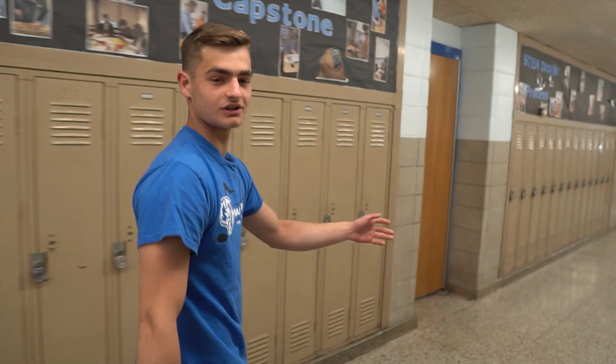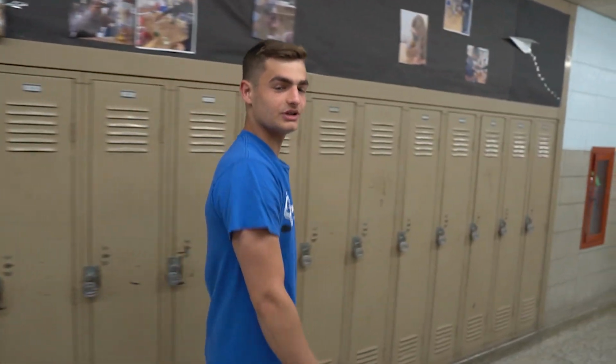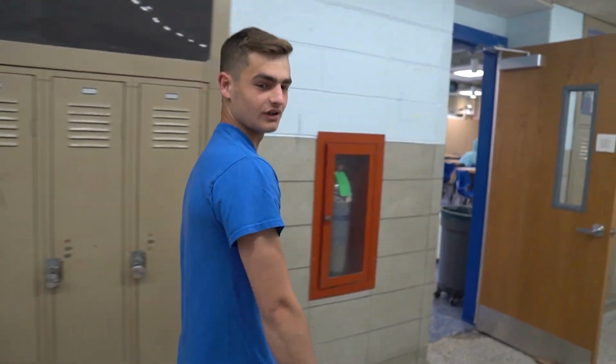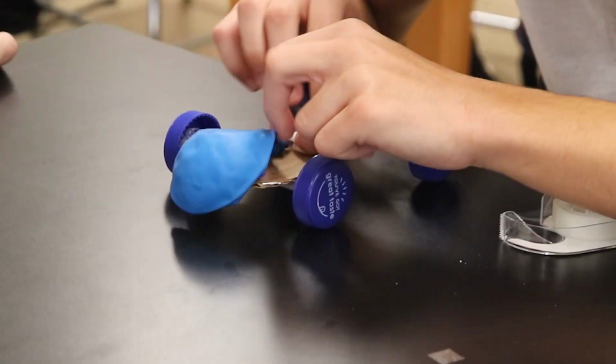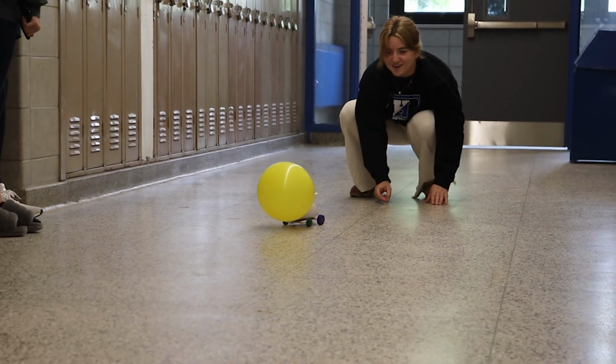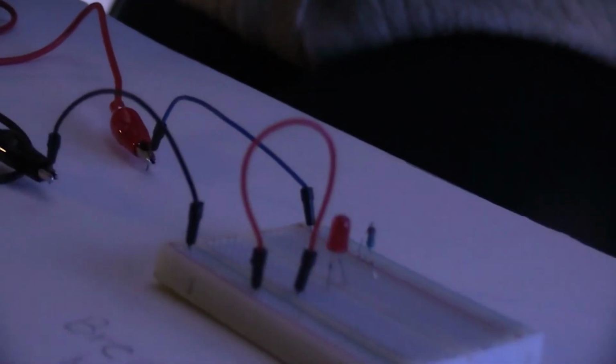A few steps from the culinary room are the brand new STEM rooms. STEM rooms come equipped with multiple 3D printers, high-tech computers, and open tables to freely collaborate with your team. There are so many cool projects coming out of these rooms. From making mini biomes to 3D printing a working hand, the possibilities are endless.